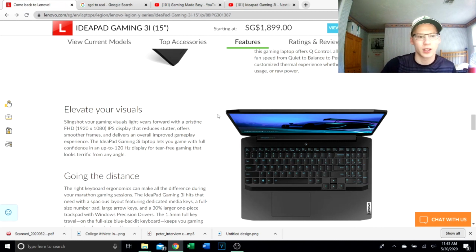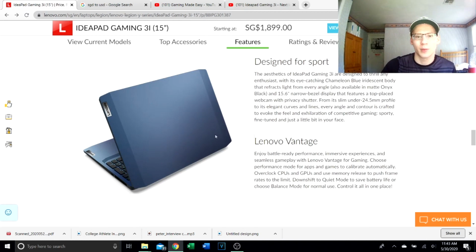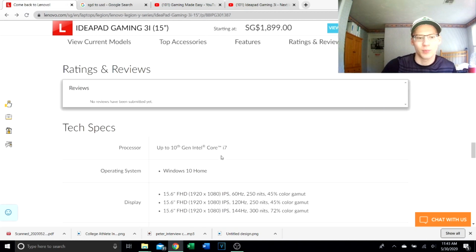Lenovo has pretty good cooling on their laptops. Screen's going to be good, especially if you get the 120 hertz. I've never experienced that before, but I really want to. But it is a battery drain.